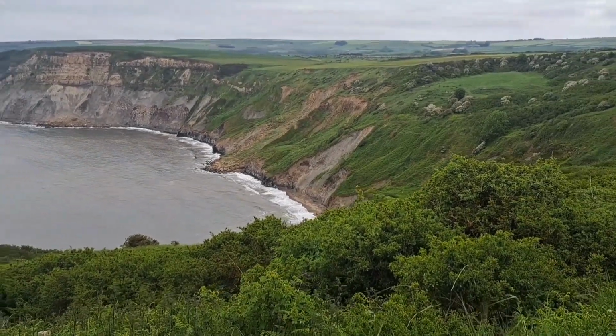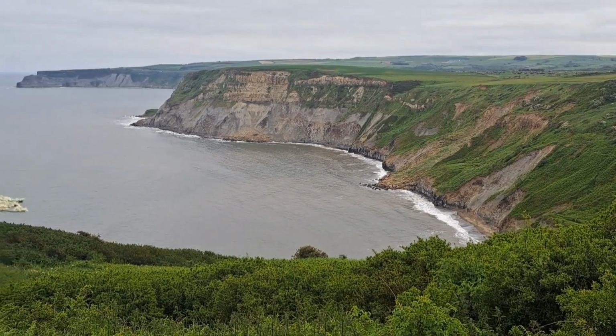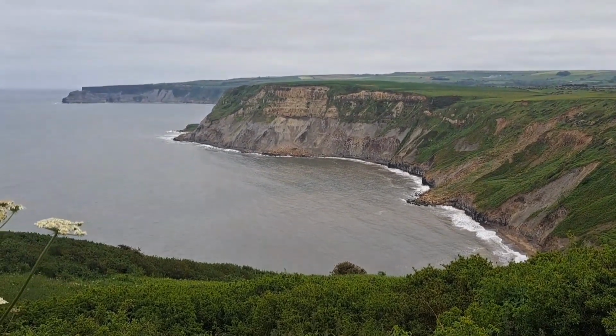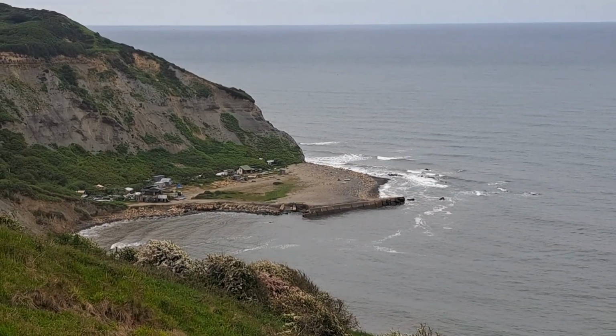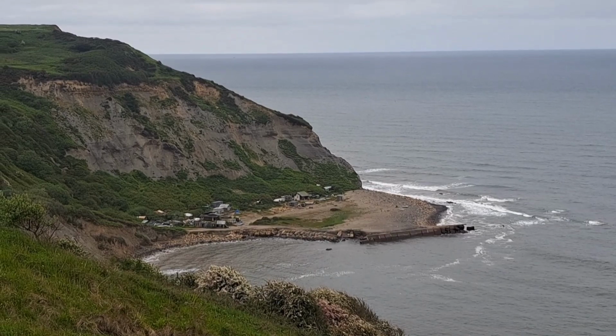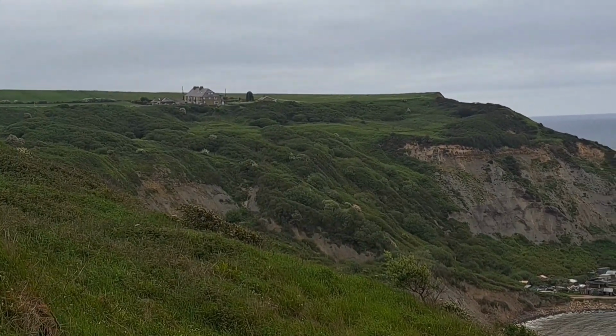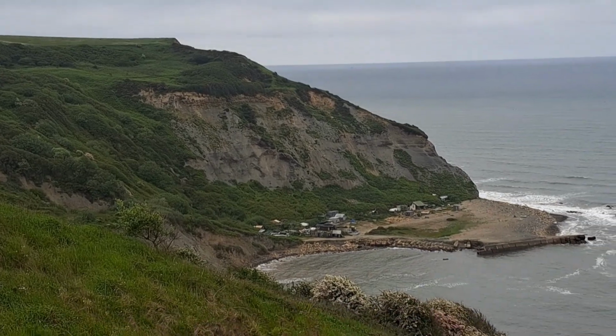Another shot down at one of the bays. I'm close to Port Mulgrave. I'll get a shot of the port once I go round the corner. This is looking back down at, I think it's disused now, Port Mulgrave. I used to export some stuff from there. The steep road down, I never followed it, just walked right round.